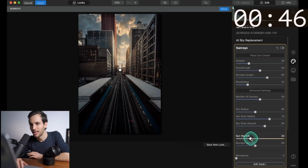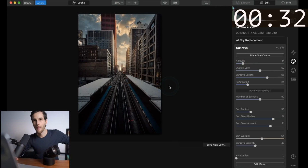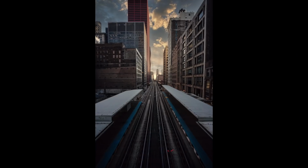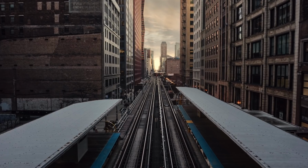I'm gonna make it a little bit warmer. I'm gonna increase the glow, increase the radius, bring down the sun radius, and I'm gonna reduce the amount now to make it subtle. And there we go. Bam! Look at that. I went from that shot that was, in my opinion, a good shot, but the sky is not there. I was there, it was sunset, I did not have the conditions I wanted. Now I'm able to go back home and have some fun while editing and bring it to that. Next thing I will do is print that image, put it on my wall, and feel awesome about it.